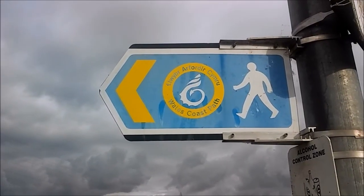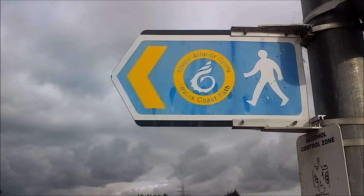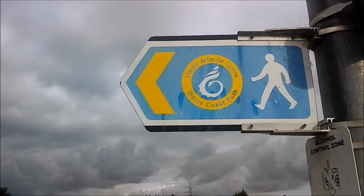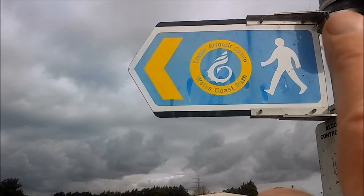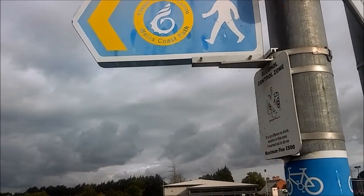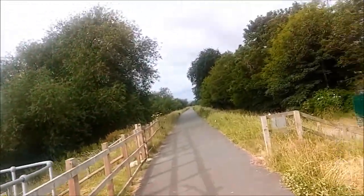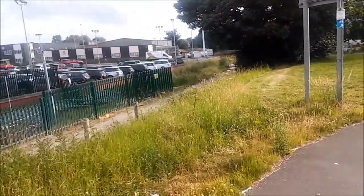So this is my first trail marker for the Wales Coast Path. You can see it's a seashell, and it has a dragon tail at the bottom. It's this way. So, saying goodbye to Chester.